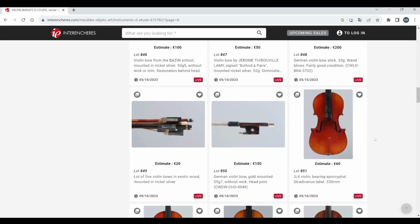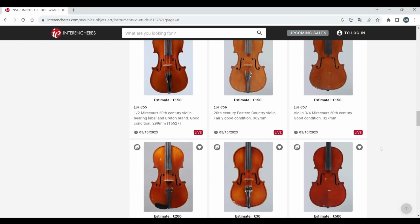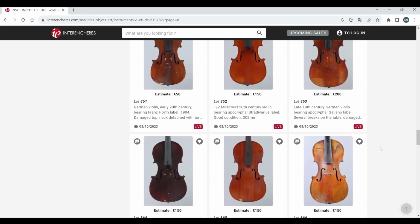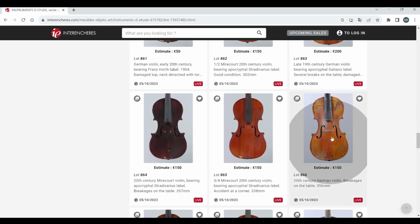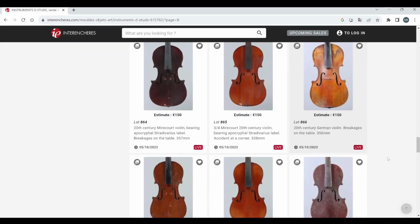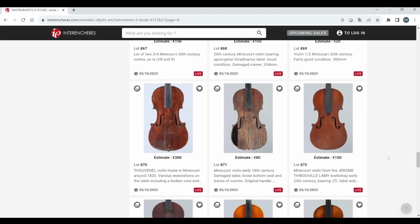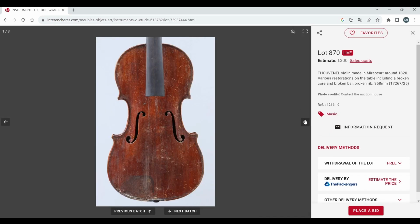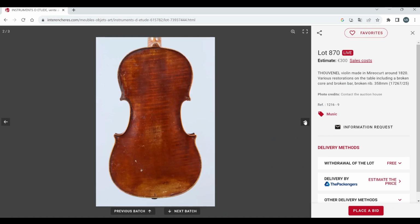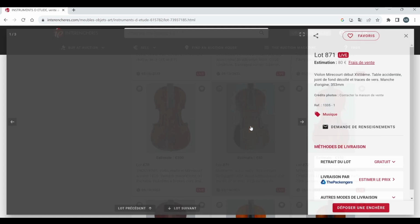That's kind of curious. We're into some more instruments here. More Mirecourt stuff. 19th century German. We're not seeing anything too crazy, sadly. Let's have a look at this 20th century German violin. Some funky varnish on that. Let's see what else here. This is a bit of a wreck here. This one, let's have a look at this Thibouville Mirecourt, early 19th century. Needs a fair bit of restoration, €300. Quite like it though. Quite like the F-hole cuts and the placement. This is an interesting one.